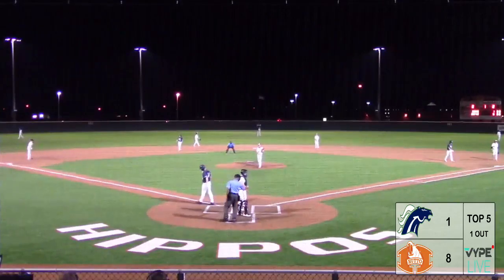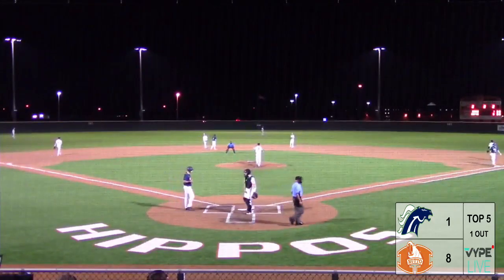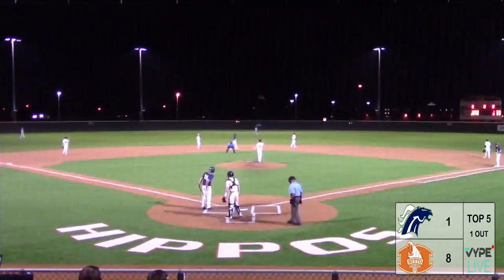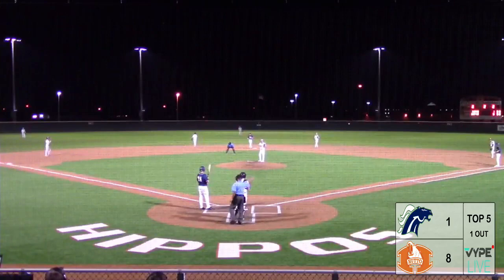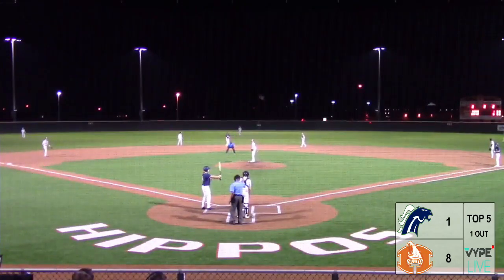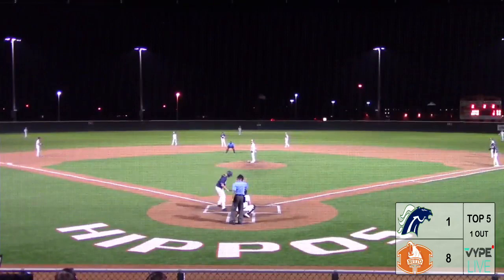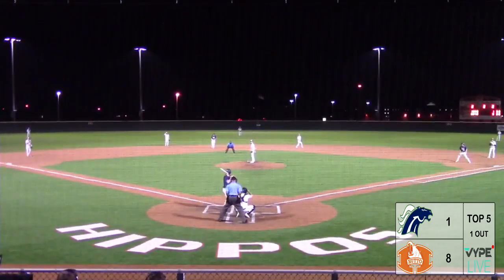Next pitch swung on, fouled back into the screen. So we'll have two balls and two strikes. Collins the hitter. Bostic still standing, runner on second base. Windesman still the runner at first.